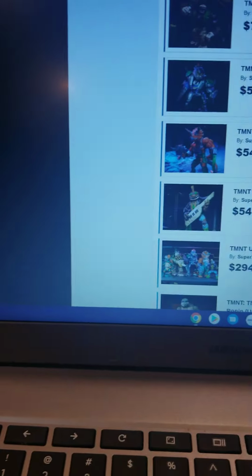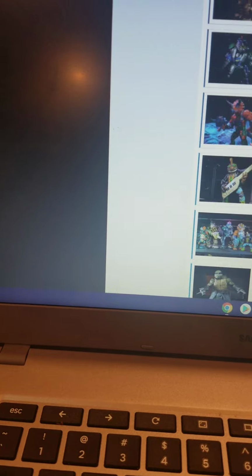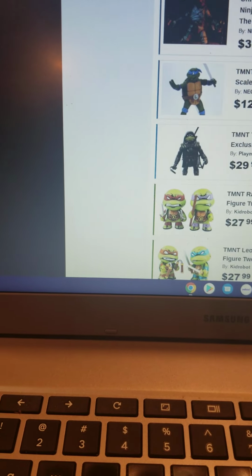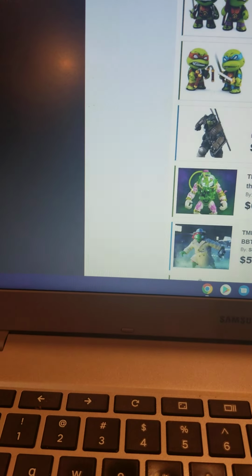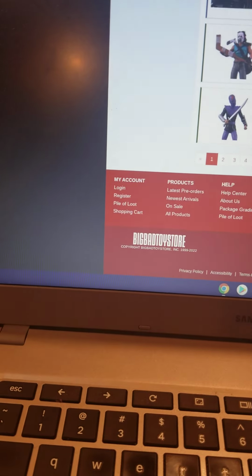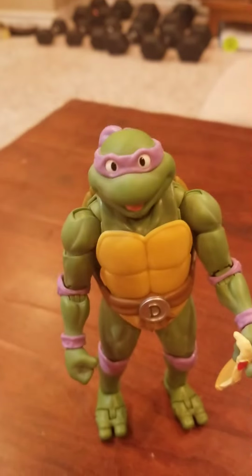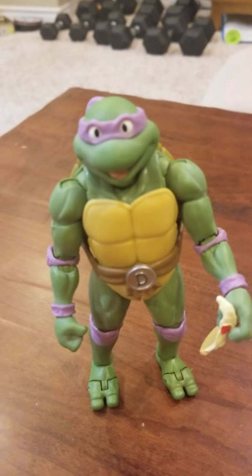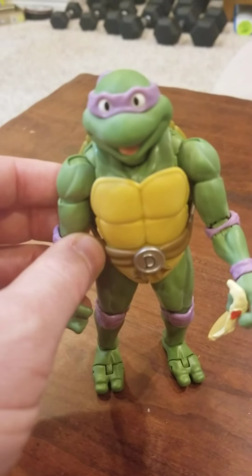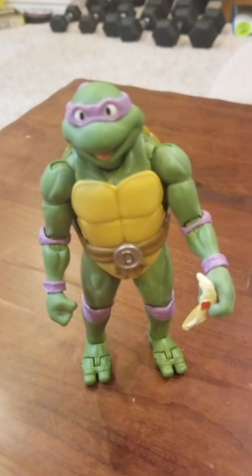But with all these figures out here, like I said, I don't even recognize a lot of these characters. I've got enough stuff I collect that I'm not interested in a quarter scale figure. I liked this one because it's sort of the size of the figures from the 1980s. It sort of has the look, except it has a much higher quality.